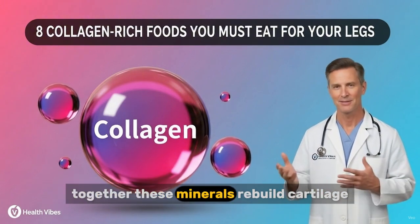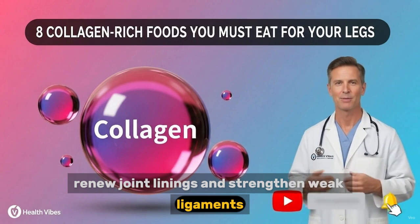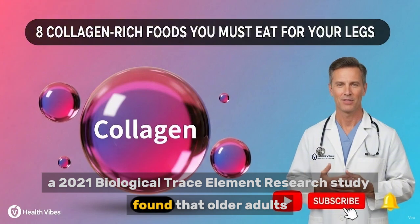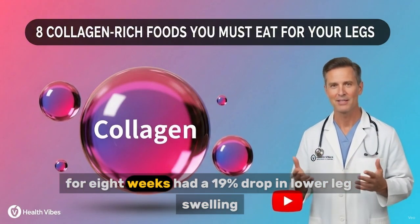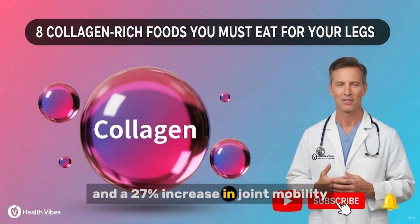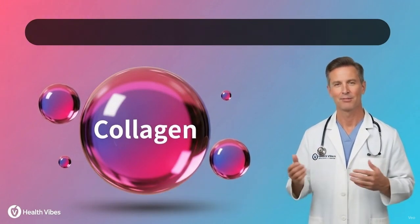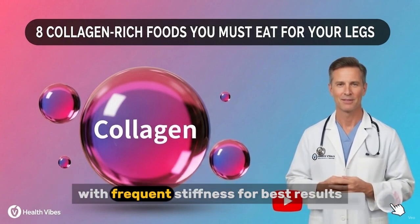Together, these minerals rebuild cartilage, renew joint linings, and strengthen weak ligaments, key for reducing ankle and knee swelling. A 2021 biological trace element research study found that older adults who consumed just a quarter cup of pumpkin seeds daily for 8 weeks had a 19% drop in lower leg swelling and a 27% increase in joint mobility. Blood work revealed improved oxidative stress markers and collagen-building compounds. The best outcomes were seen in participants over 65 with frequent stiffness.